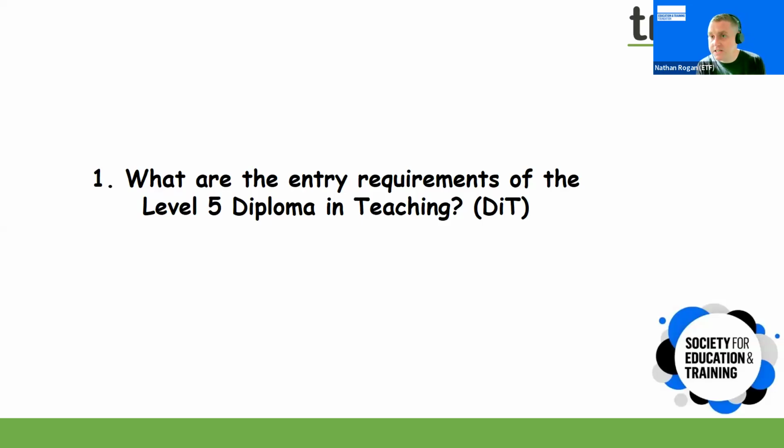So if you're going to go to a university and do this qualification, it would need to be the Diploma in Teaching to draw down that student funding. And qualifications produced under this framework. So the Diploma in Teaching is a framework. Basically, if you're going to go to a higher education provider, it might not be called a diploma in teaching.